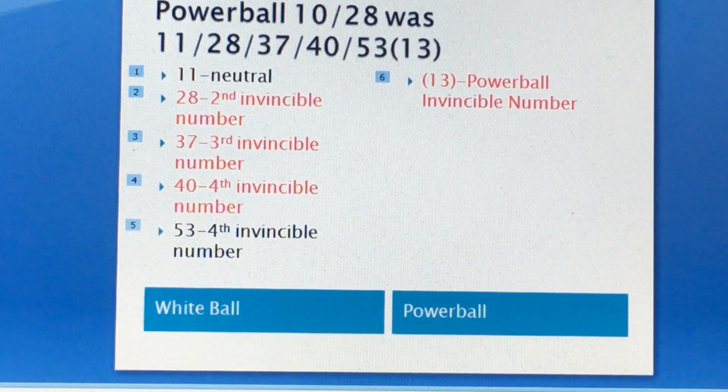And last Powerballs, look at the Powerball. For the Powerball, 11, 28, 37, 40, 53, and 13 was drawn. And 13 was the Powerball invisible number. 28, second, 37, third, 40, fourth invisible number, and 53 also was fourth invisible number. And as you can see, the red was the one that was the main number that got drawn in the right spot.